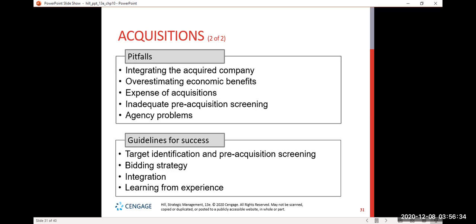और फिफ्थ है एजेंसी प्रॉब्लम्स. And managers make acquisitions for reasons that have nothing to do with shareholder value, which is called an agency problem. And managers often have a large portion of their personal wealth tied to the firm they manage, making them undiversified. A move to diversify the firm may not be in the interest of the other shareholders.